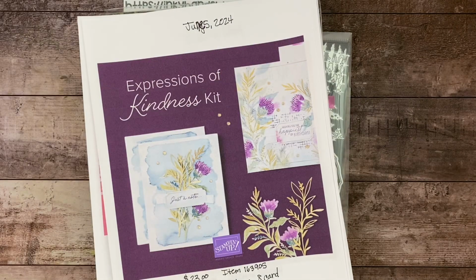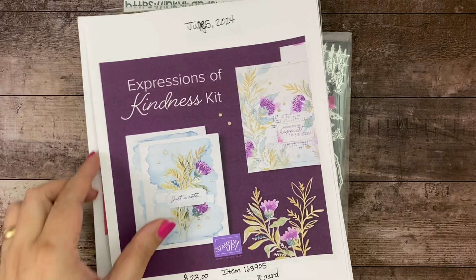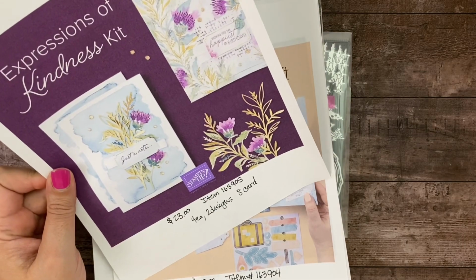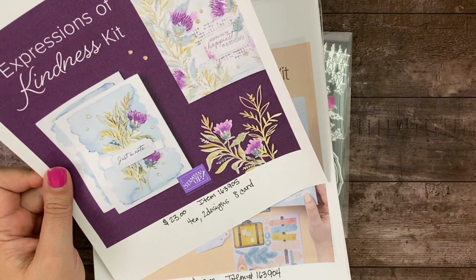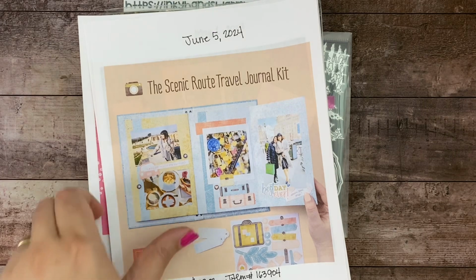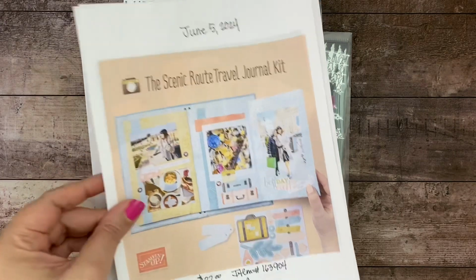All right, let's see. June's was the expression of kindness. It had 4 each of 2 designs. This one was the stamping kit in the month of June. And then for the month of June, we had a non-stamping kit that was a travel journal.